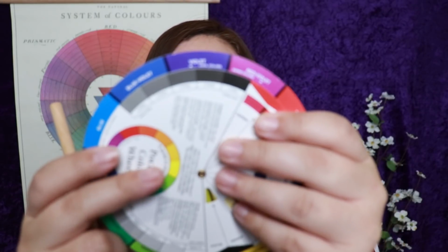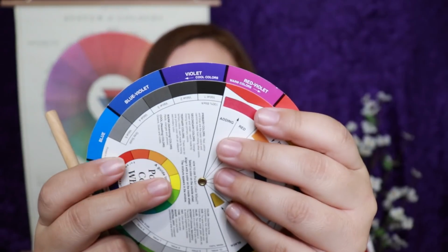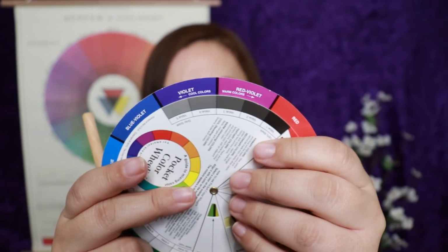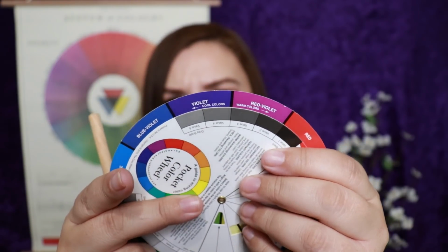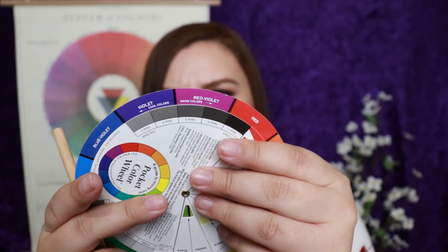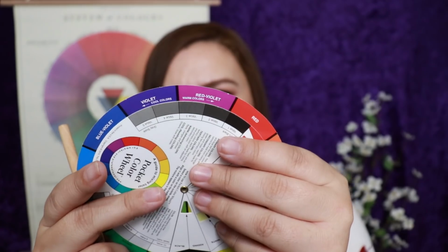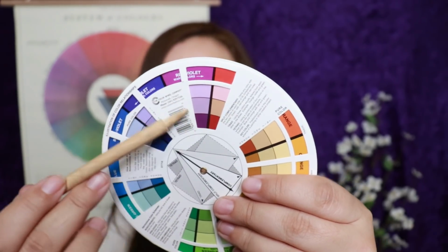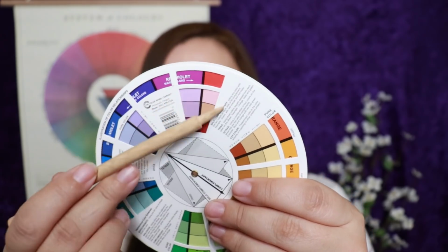So we are gonna be around here, which will be right in the middle with our red purples. These colors in between. So I wanna take a look into that.